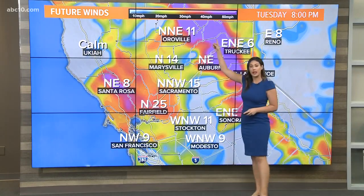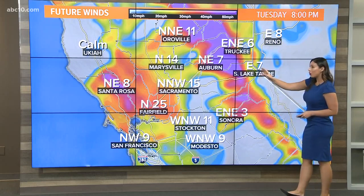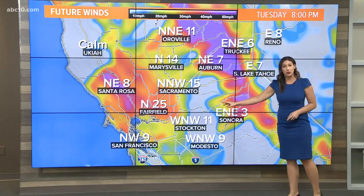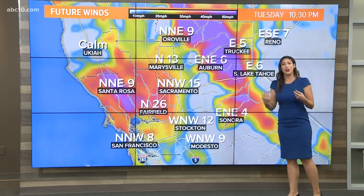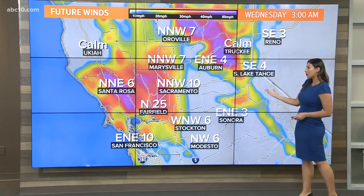If you look at our legend up there, the darker the purple and pink shades, the faster the winds. So we're starting to see more of the winds up toward the foothills and the Sierra, although we're still going to see a lot of winds toward the coastal range, which is not a good sight when we're talking about the fires.